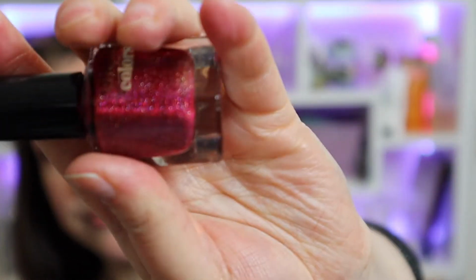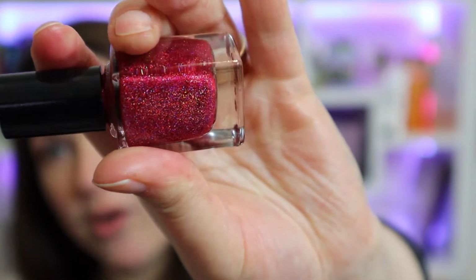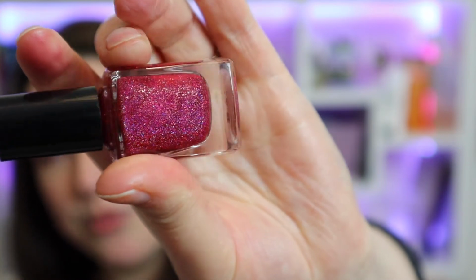It's in the shade Tourmaline. So you can see it's just that really nice sort of reddy pink with the holographic shimmer in there. It's just beautiful. I haven't actually used it yet, but I know I've got at least one more from that range. It's a blue one. I think it's Tanzanite. Stunning colour.